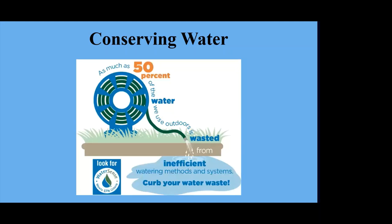Okay, so let's talk more about conserving water. As I said before, one of the goals of sustainable yard care is to lower inputs like using potable water, as we were talking about with lawns. And as you can see from this graphic, as much as 50% of the water we use for outdoor irrigation can be wasted due to things like evaporation, leaks, sprinklers pointed in the wrong direction, and runoff.